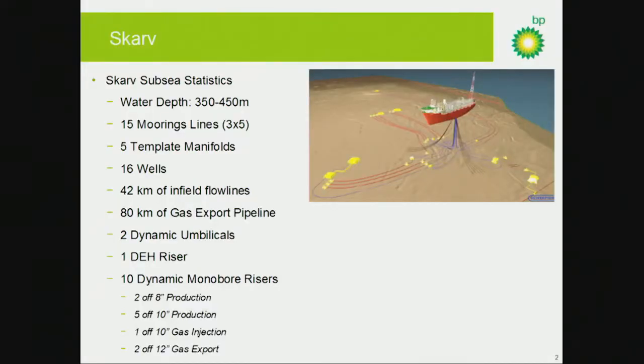We've got 50 mooring lines in 3 sectors, 5 template manifolds, 16 wells, 42 kilometers of infield flow line, a mixture of corrosion-resistant alloy and carbon steel, 80 kilometers of gas export pipeline, 2 dynamic umbilicals, 1 direct electric heating riser, that's a first for BP, and the reason I'm here to speak to you today, and the 10 dynamic monobore risers, of which we've got 2 8-inch production, 5 10-inch production, 1 10-inch gas injection, and 2 12-inch gas export.